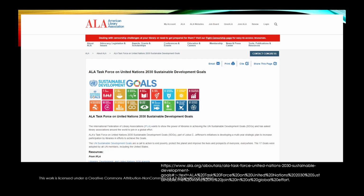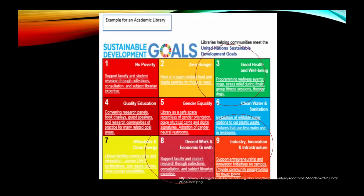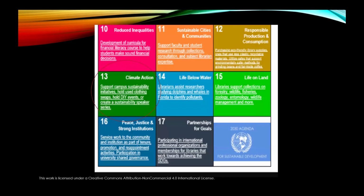this page and read our one-pager, look at the different charts that we have on the site, and you can see the relation between the goals and the different library services that we provide every day. We don't have to reinvent the wheel. We just have to make the connection. And we are helping the world in our communities.